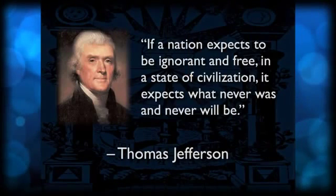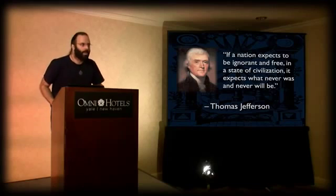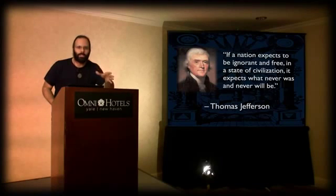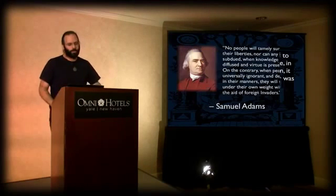Thomas Jefferson said that if a nation expects to be ignorant and free in a state of civilization, it expects what never was and never will be. Freedom and ignorance are antitheses of each other that can never coexist simultaneously. That is an impossibility in natural law. I'm going to put up a couple other quotes on ignorance.